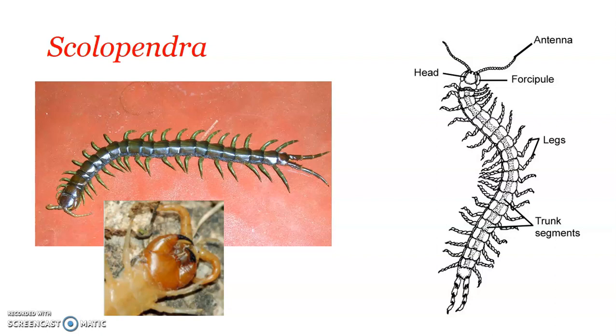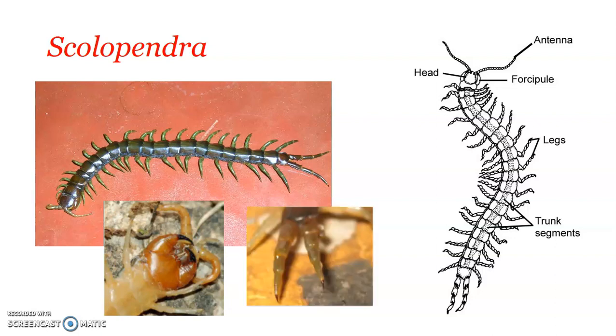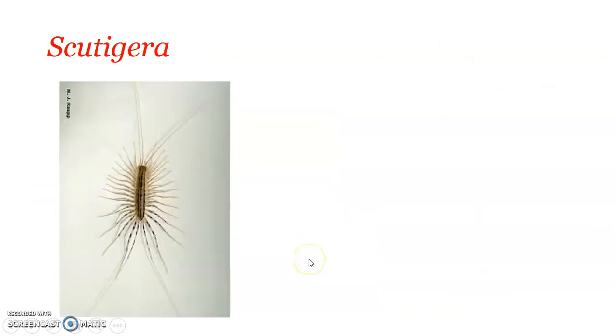The Scutigera. This is the Scolopendra we have mentioned. This is the head region, the forcipule, very unique, you can see. This is the terminal segment with a very shining limb here. So next is the Scutigera.